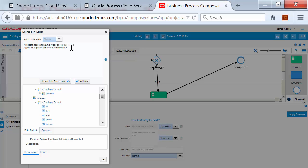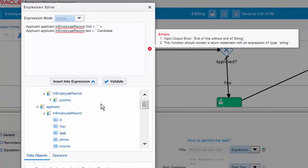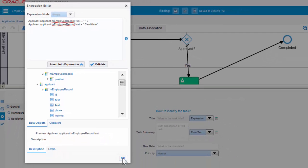We want to do one more thing. What if we've got different types of processes here? We kind of like to identify it by saying something like this, space candidate, so they know they're approving a candidate. Do a validate one more time. And notice I've got an error right there, so it caught me. Close double quote is probably what the problem is. And sure enough, and click on OK.